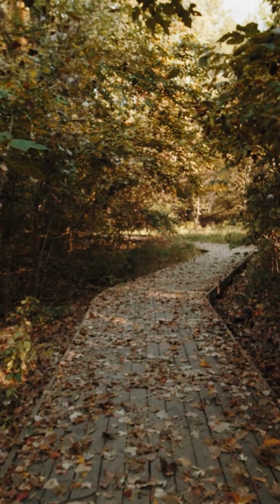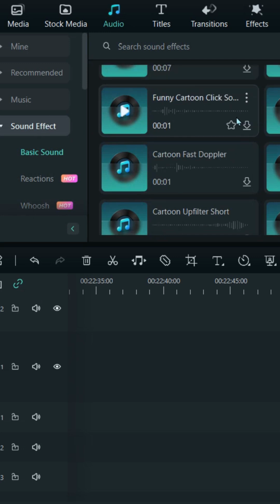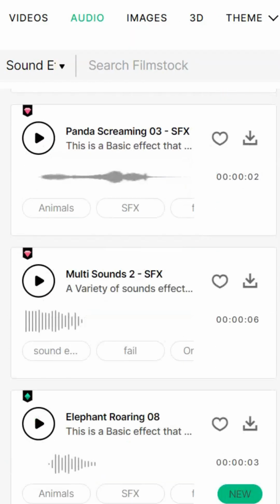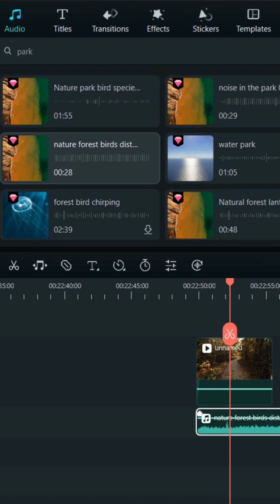Now you don't have to have a sound effect for every single thing in your video, but adding a couple of sound effects here and there can really take your video to the next level and make it feel more cinematic. You can search for sound effects on the Filmstock website in the audio section. And there are also many sound effects built into the Filmora video editor, so it's easy to find the sound you need.